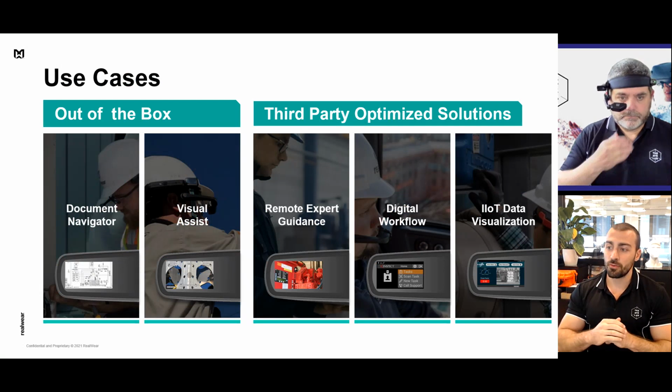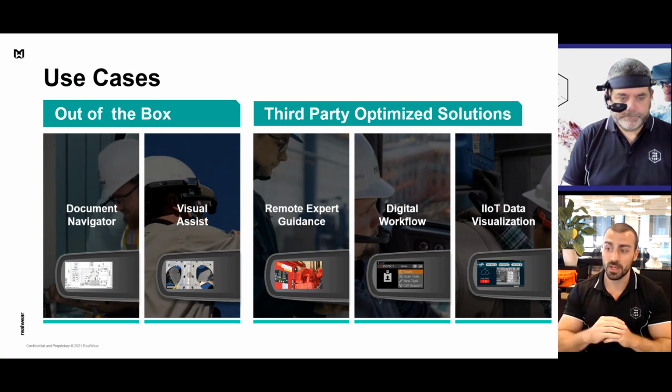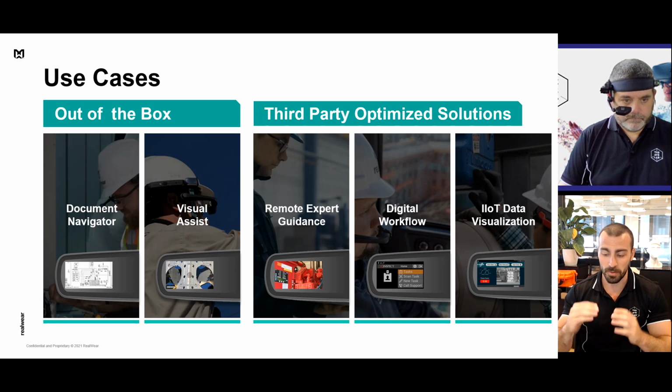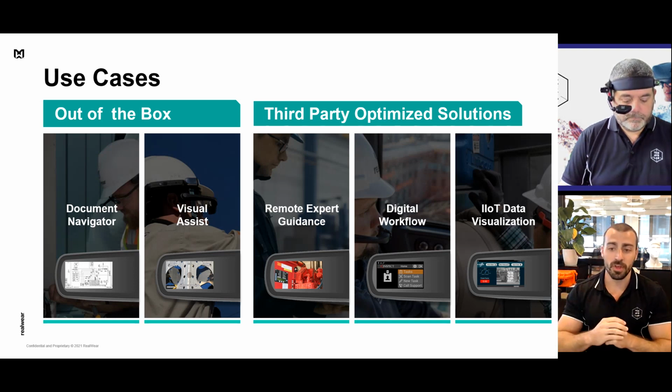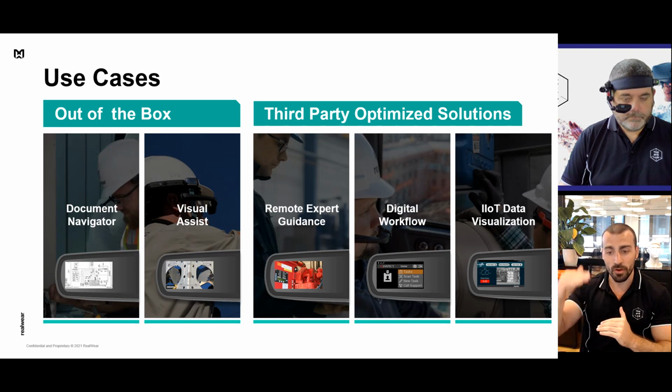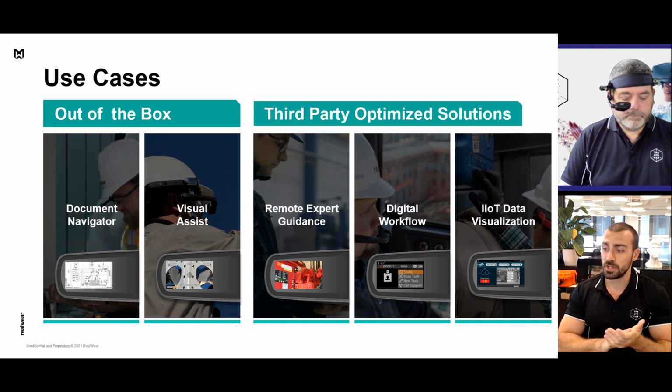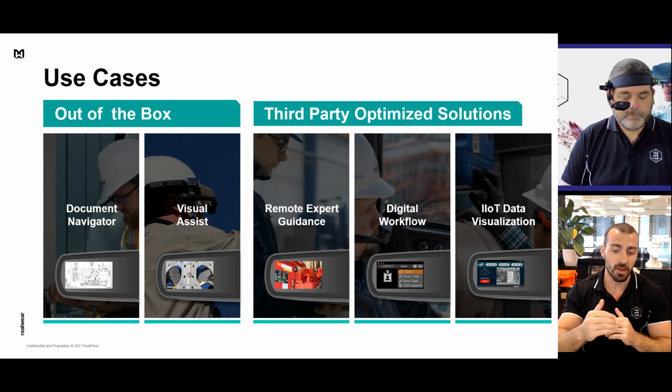So the use cases that you can fulfill with the hardware alone, if you just get straight out of the box, you can have a document navigator, which simply means that you can have a look at a PDF. So you could have a worker out on site having a look at a PDF just in the bottom of their eye line and reference that, as opposed to having to hold a pad or an iPhone or something of the sort. And you can have visual assist, which just simply means that you can take photos and videos, and that will then enable you to make decisions later on.